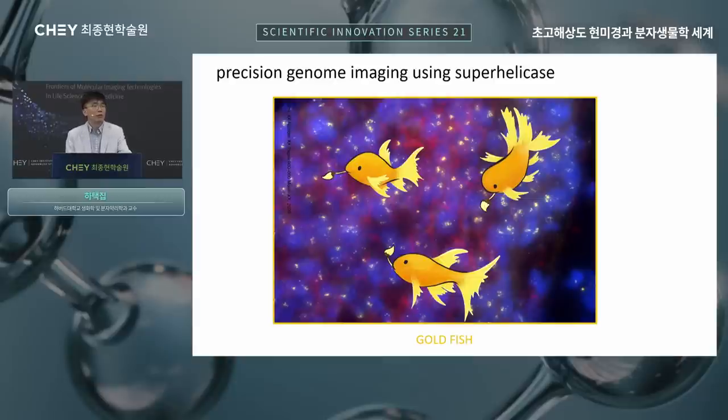We can be more ambitious by going to the next level of sensitivity, but before I go there, I just want to mention that we named this technology GOLDFISH, the LD standing for local denaturing. And here you can imagine the fish carrying a paintbrush to paint the genomic regions of interest.